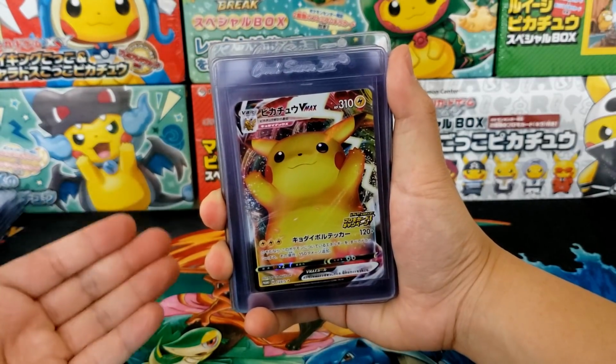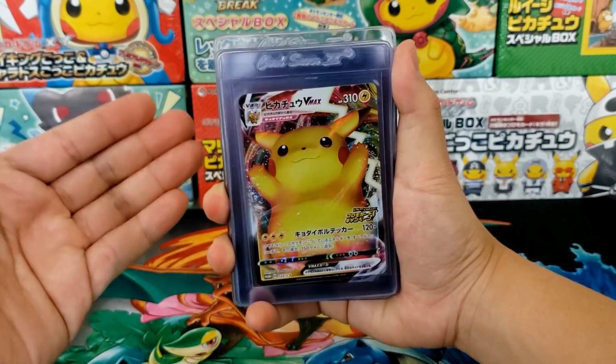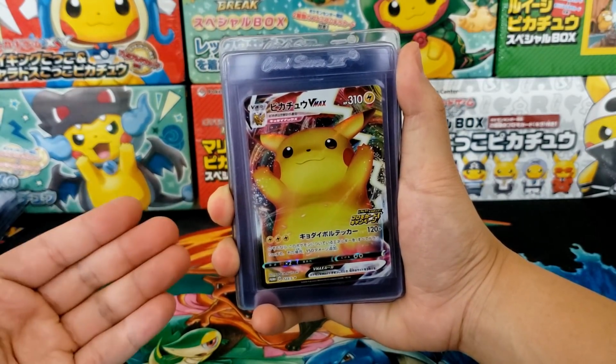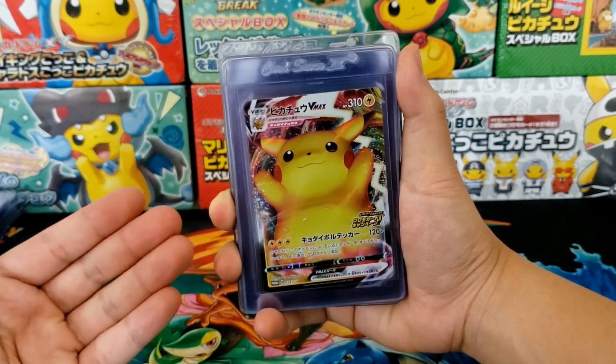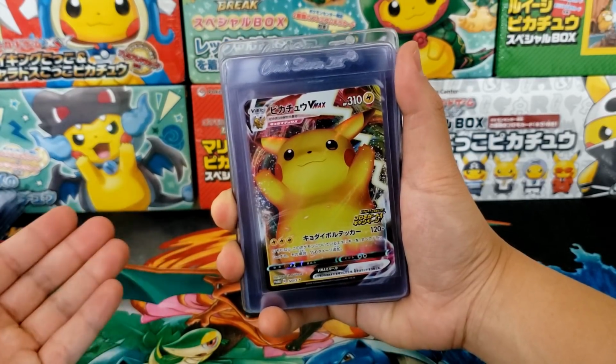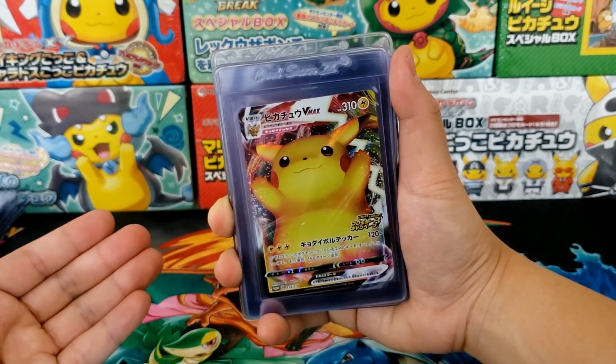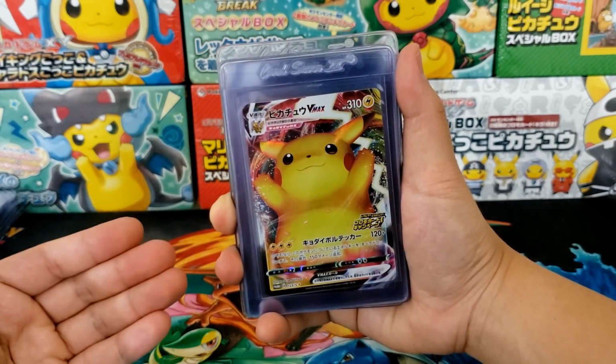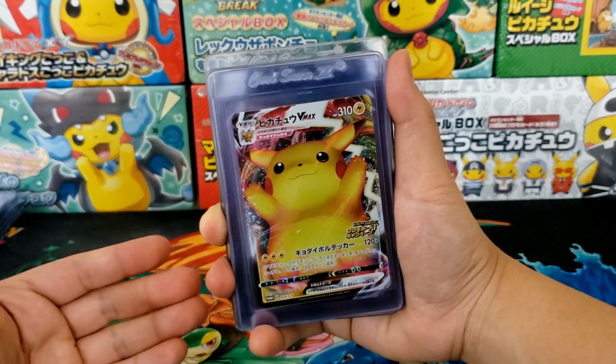Alright, so I've saved the best stacks of PSA submissions for last, and this is where you can really see my preference come through. And what I really enjoy in terms of Japanese Pokemon cards is the Japanese promos with their unique artworks, the ones that you just can't find English versions of.